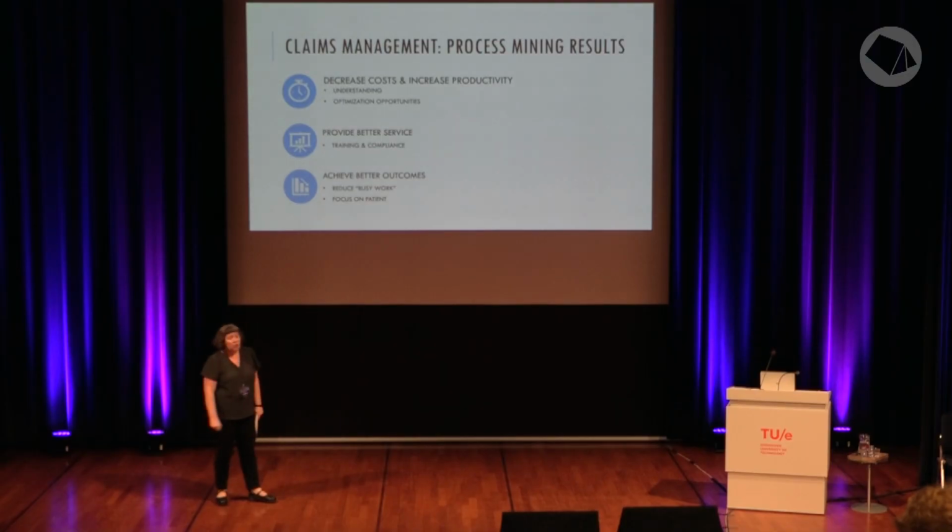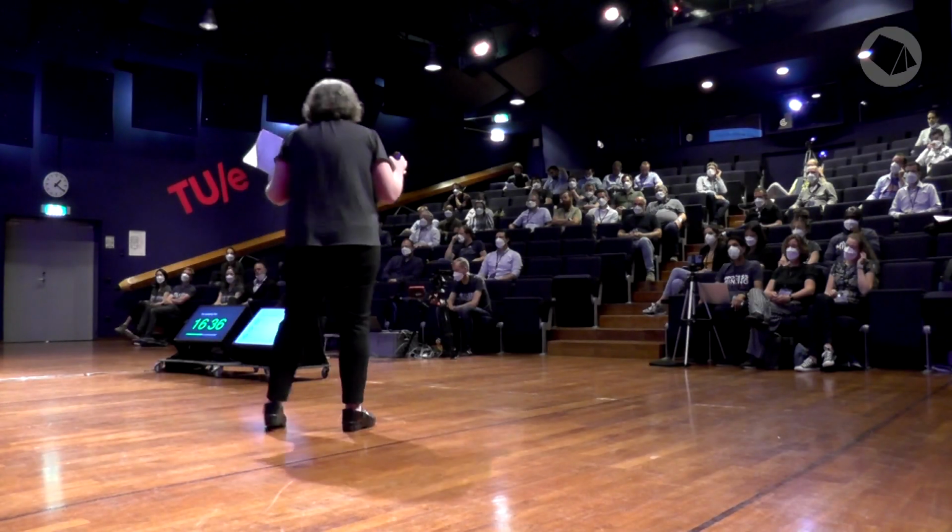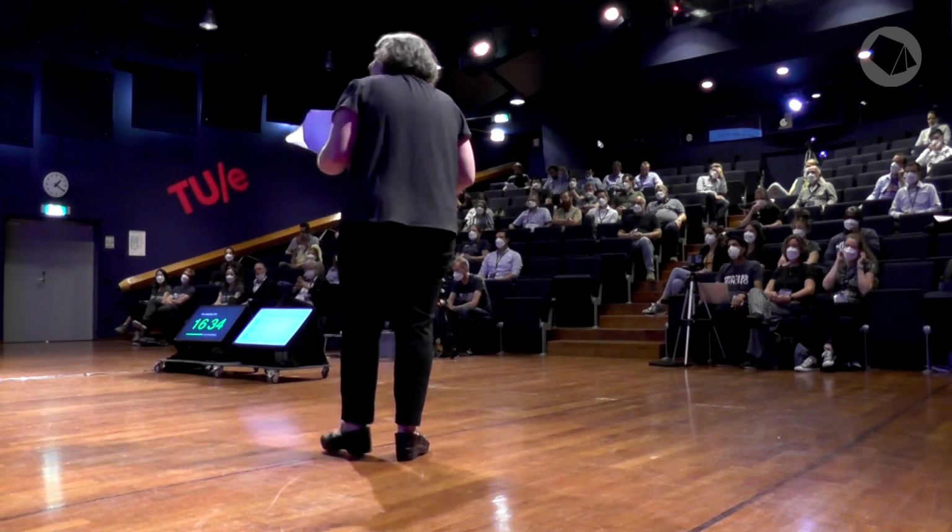Provide better service. We were able to identify specific areas in our process to increase training and compliance for our users. And achieve better outcomes. By beginning to identify a common path or a most used path, we can start to streamline this particular path, guide users towards this path, and thereby optimize and reduce their busy work, which gives them more time to actually focus on the patient instead of all of this extraneous stuff they've got going on.